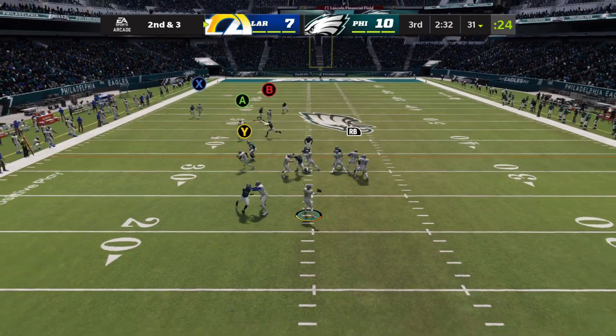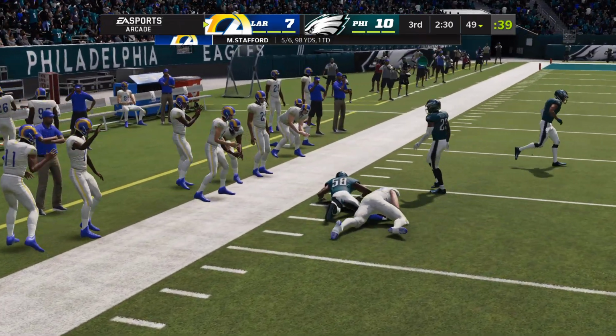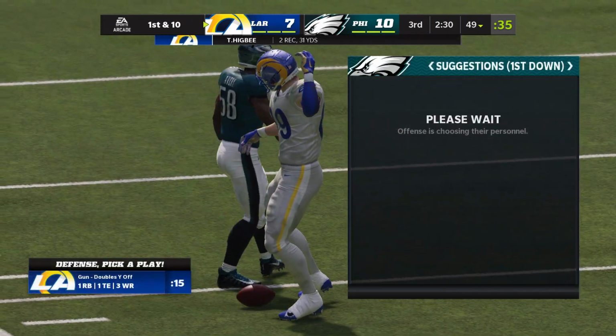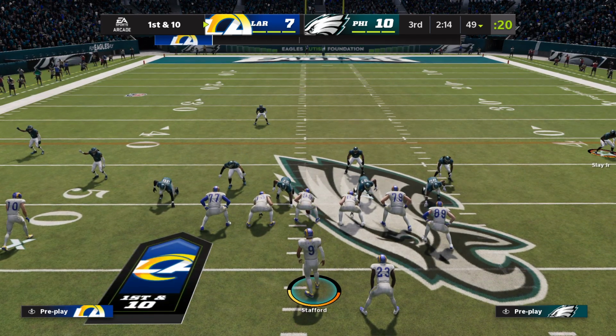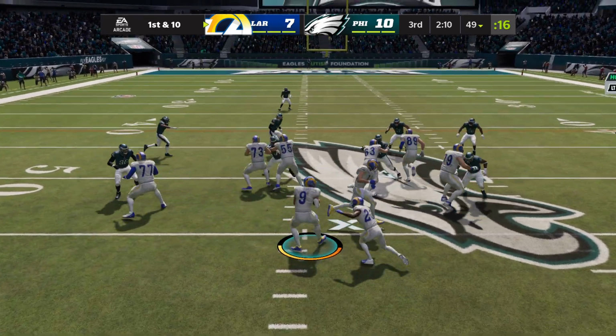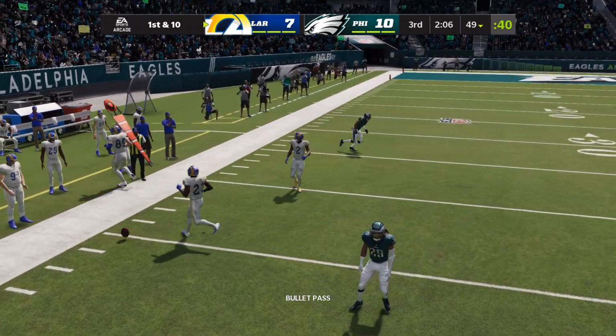Off the fake to Akers, here's Stafford. That's complete to his tight end, Higbee. And he'll go out near midfield at the 49. I'll give them credit for a good read right there, because they read the man coverage on the right side and sent the tight end a few steps down the field and then angled him to the left on a crossing route. And he was able to get enough separation on this play to turn it into a nice gain.